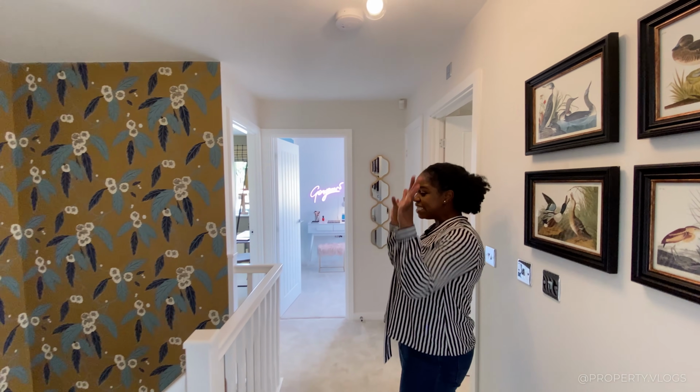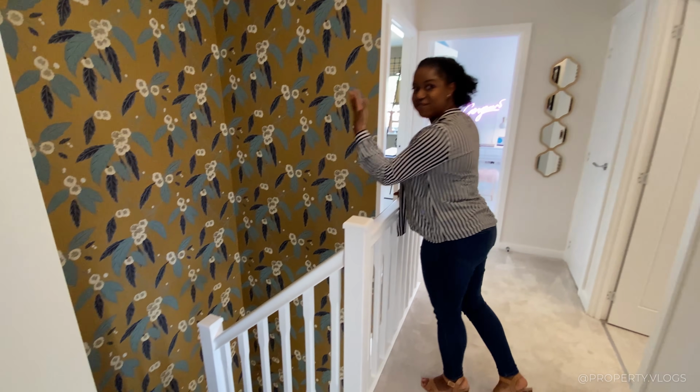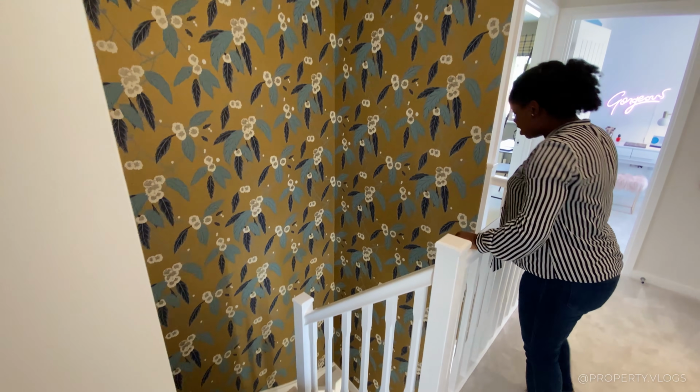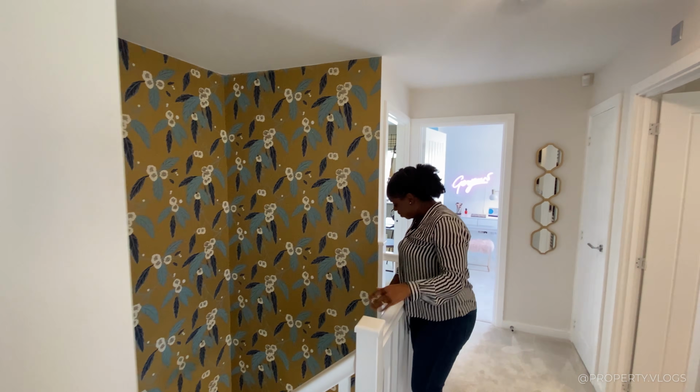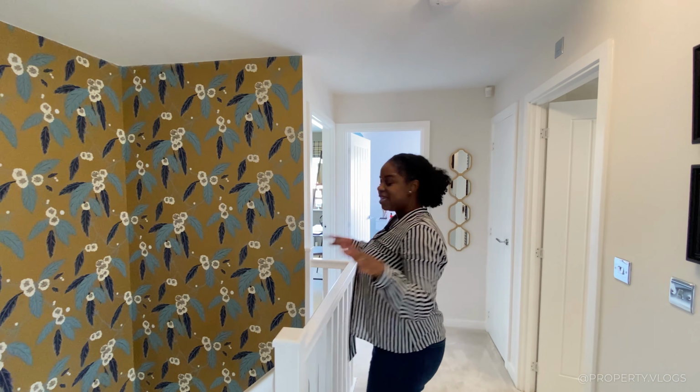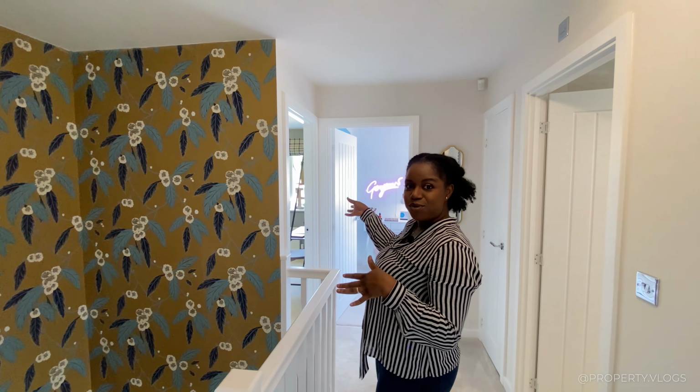Now that we're on the landing, you can really see kind of the double height effect of this staircase. And I love the way it wraps around in a U-shaped formation. You can kind of see what's going on downstairs, almost look into the lounge downstairs actually. But anyway, now looking at the landing, let's start with room number 1.